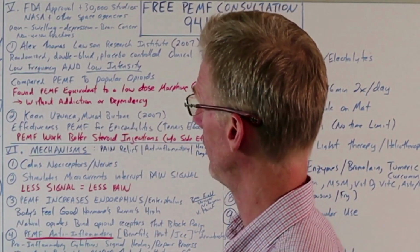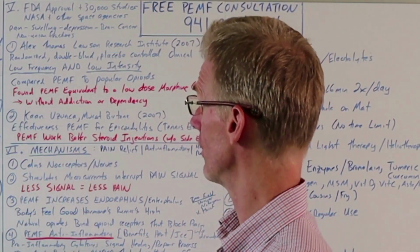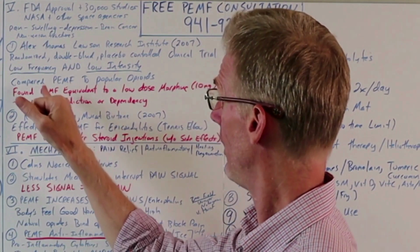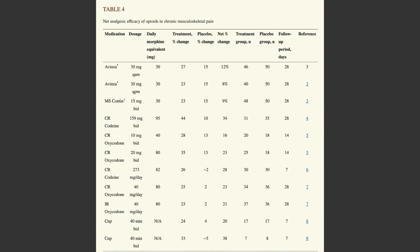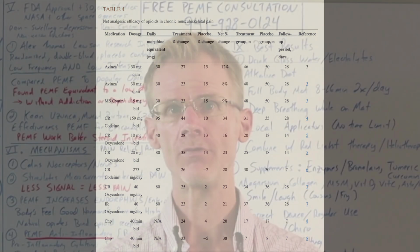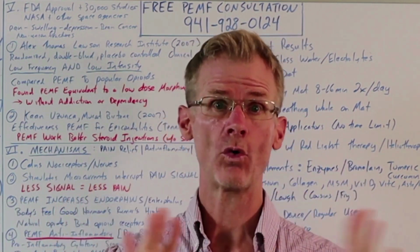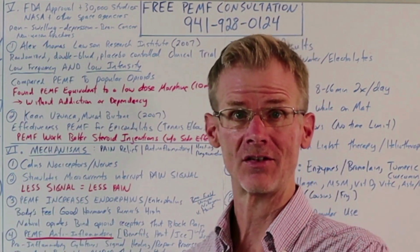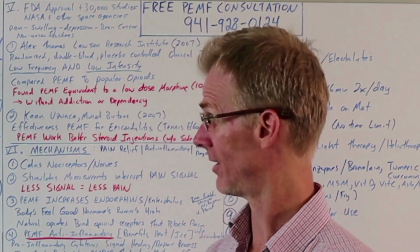The two studies I want to highlight here: one is by Alex Thomas at the Lawson Research Institute. He did a randomized double-blind clinical trial, and it was low frequency and low intensity. Again, more is not better, as I've said many, many times over the years, and there's good research for that. He compared PEMF to popular opioids, and what he found was PEMF therapy had the equivalence of a low dose of morphine, which is about 10 milligrams. It's just amazing. So literally, PEMF works as well as these opioids, at least a low dose, for pain relief. But as we'll see, it also helps with the healing and regeneration process.